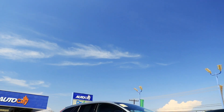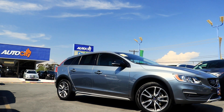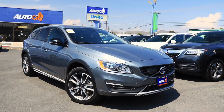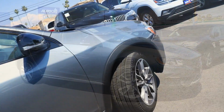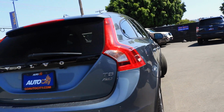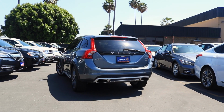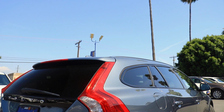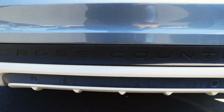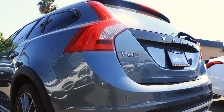Cool. This seldom celebrated Swedish sleeper of a sport utility wagon is powered by the same T5 driveline as the last V60 I filmed. You can watch that video by clicking the link in the upper right corner, by which I mean a 2-liter 4-cylinder, very turbocharged engine paired with a 6-speed automatic transmission. It delivers 240 horsepower, 258 torques, and gets 30 miles to the gallon highway. Down from the previous V60's 37 highway, but there's a good reason for that. This Cross Country edition of the V60 is all-wheel drive, which does use more gas.